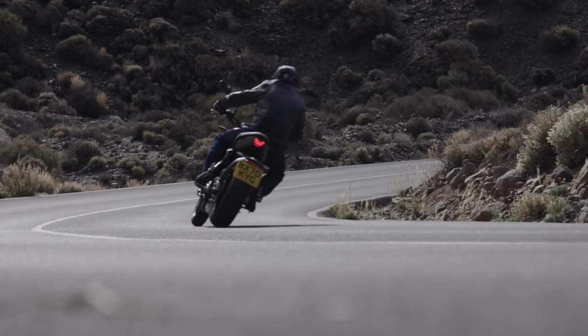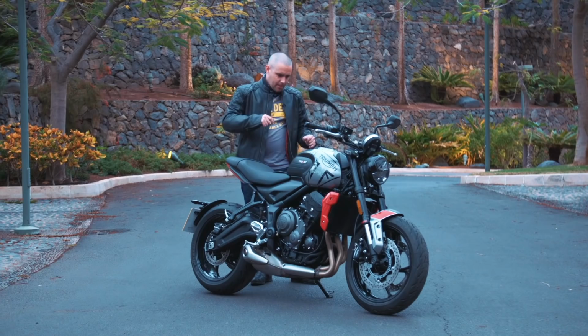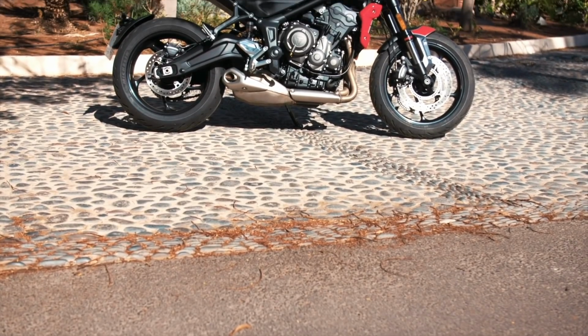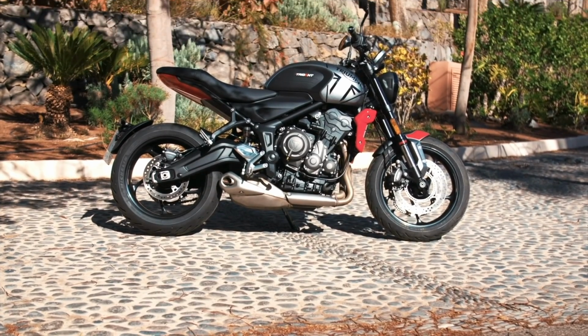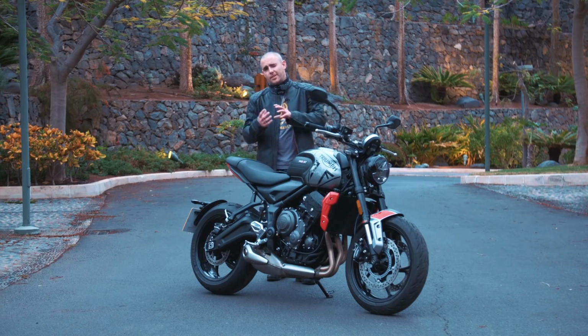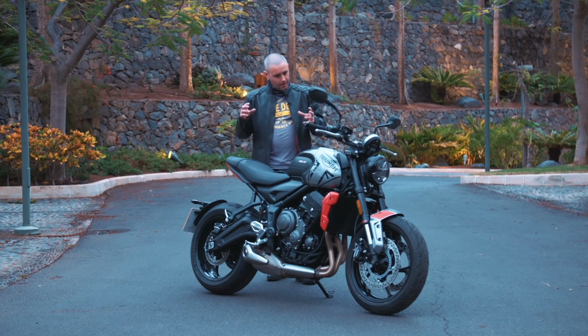Probably not. So this has got 67 internal changes from the Street Triple that it has taken the engine from. I mean, some of those could be nuts and bolts and circlips, and some of them could be big changes. I know it's got a slightly heavier crank and different bore and stroke to the Street Triple S, just to try and sort of liven up the mixture a bit. It's a really good recipe, and it's got all those Triumph trademarks.